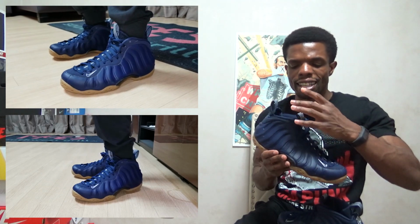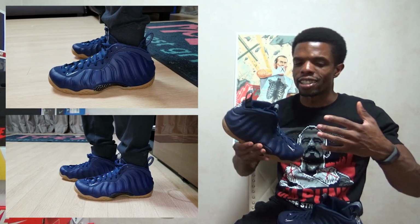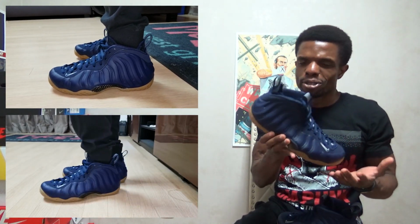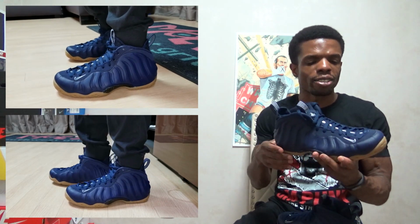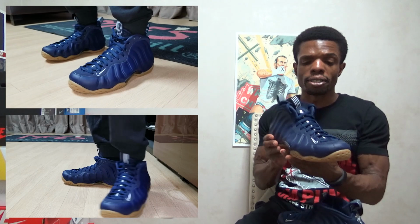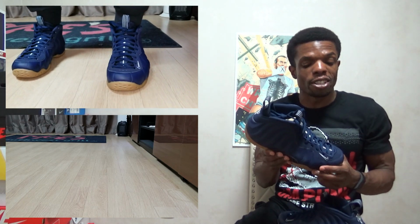Think about it like a memory foam sort of thing, where you use it and then it has your body shape or whatever. Sort of the same thing. You put these on, they're a little snug. They should be a little snug, but as you wear them, they adjust, and then they give you a more comfortable fit than you might think.